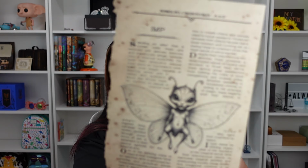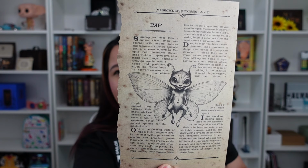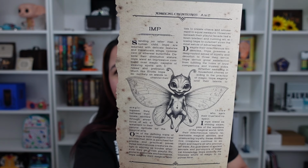And then we have the Magical Creatures A to Z. Now, I thought they had already finished with these magical creature pages. I may have been wrong. I feel like I got one in another one of their boxes and we were past the letter I, but again, I could be wrong. I'm not entirely sure. So here we have, oh, this is so cute. He is an imp. Again, I'll leave it on the screen in case you guys want to pause it and read.